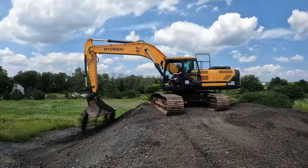That stuff is pretty hard too. It's packed in there. I'm laying it to it. Let's try out the other one. We'll try out the bucket. All right, let's try out the Kobelco and compare it to the Hyundai. We'll say that everything's good to go.